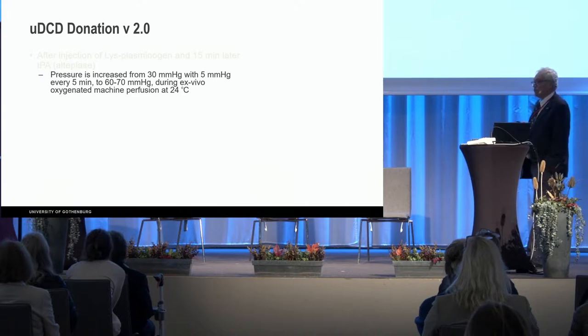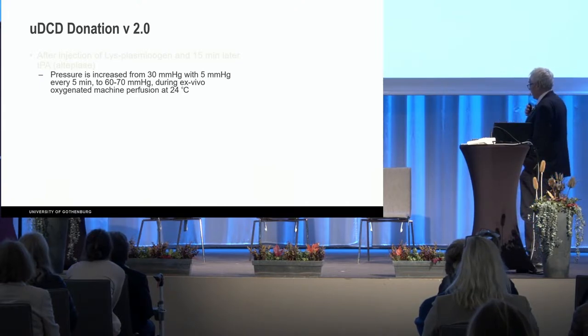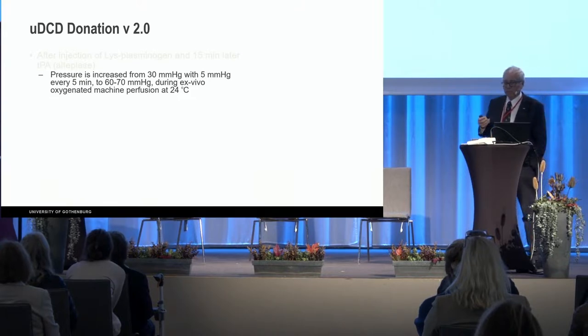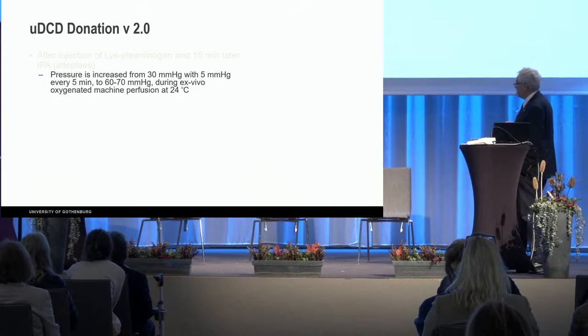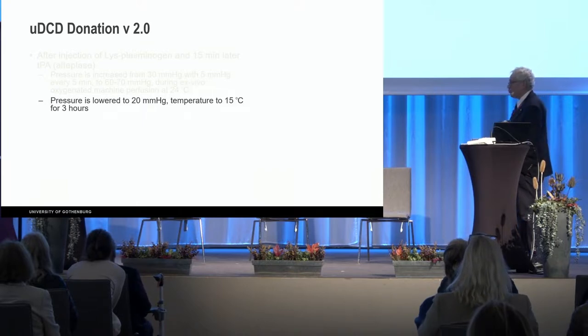Then we start perfusing these organs ex vivo. And we start by increasing the pressure from 30 millimeters of mercury up to 70 millimeters of mercury in 5 minute steps. And we do this with oxygenation, and we do it at 24 degrees Celsius. Then we lower the pressure to 20 millimeters of mercury and the temperature to 15 degrees for 3 hours.